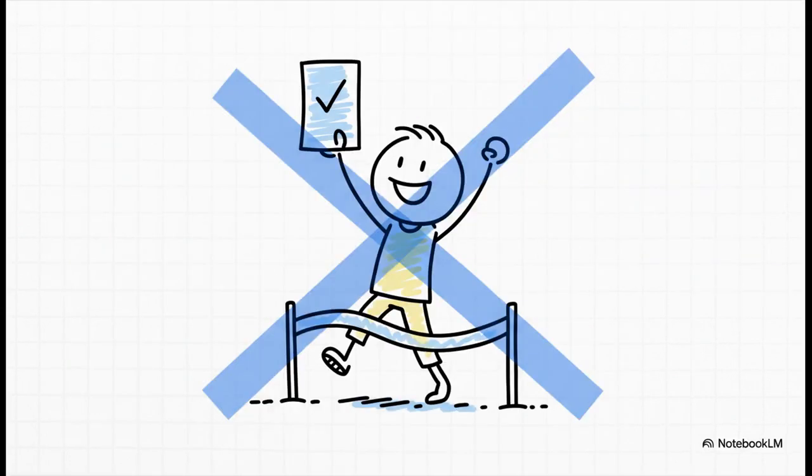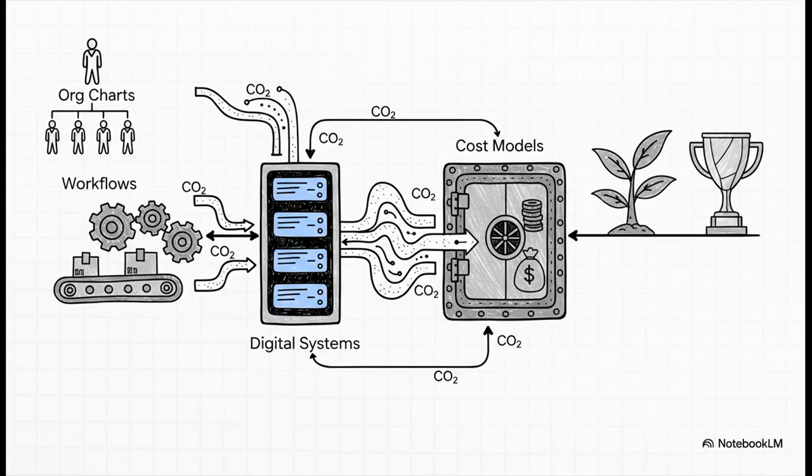So let's be perfectly clear about what success looks like here. The winners in this new world, they're not going to be the companies that are just really good at filing their reports on time. They will be the companies that truly operationalize carbon, the ones that build it into their org charts, their workflows, their digital systems, their very cost models. That is the CBAM operating model, and it's already separating the leaders from the laggards. The only real question left is, which side of that line are you going to be on?